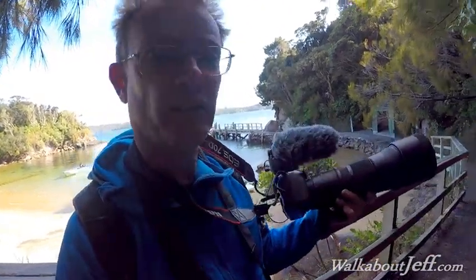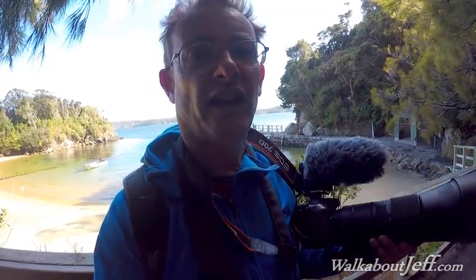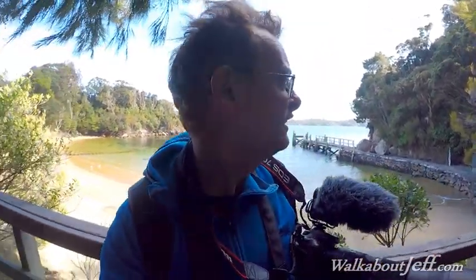My main camera I'm using today will be this one, and I'm using my fairly new Sigma 150-600mm telephoto lens. And I know a couple of you have actually been specifically asking me about this lens. So they're all pretty short walks, but I'm going to be spending pretty much all day today out here.